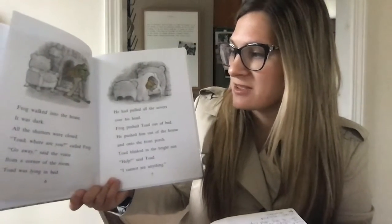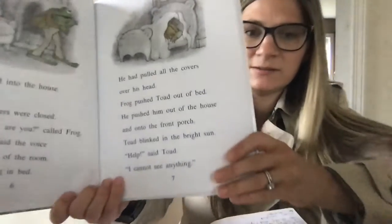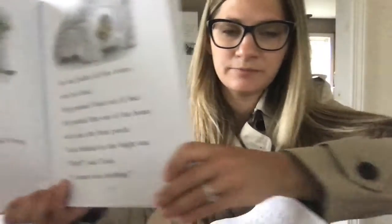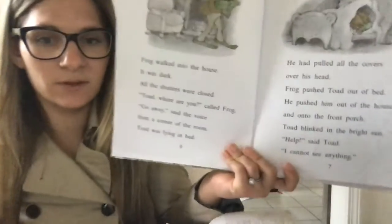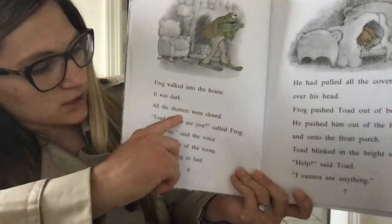Frog walked into the house. It was dark. I don't know that word. I don't know this word right here.